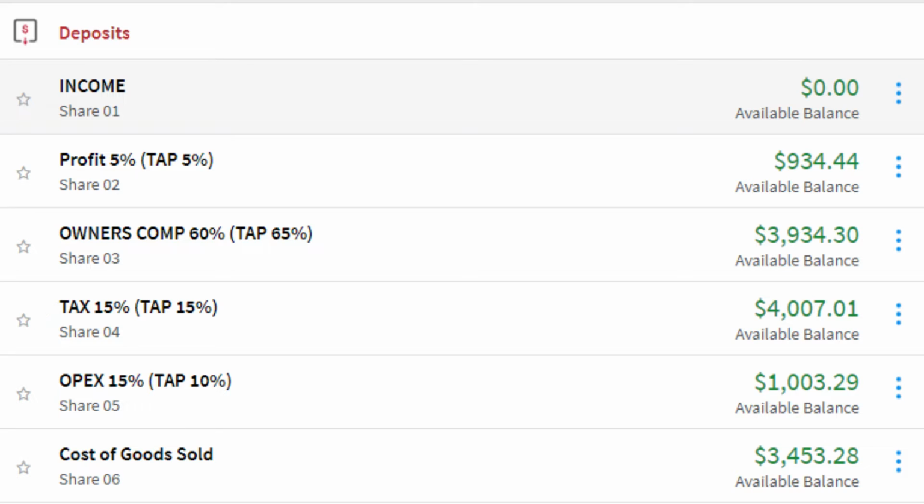I have cost of goods sold, I have income, I have my profit, my owner's compensation, my taxes, and my operating expenses. So I have 6 accounts with that one bank. Super simple. I just log into my banking app. I can see all 6 accounts side by side. I know at a quick glance how much money is in my owner's compensation, how much money is in my profit, taxes, and so on.